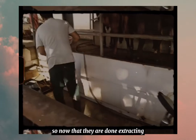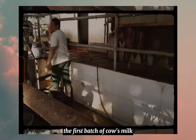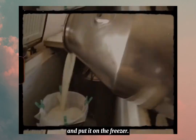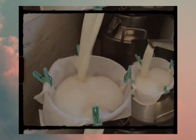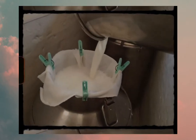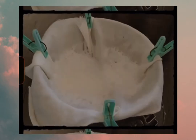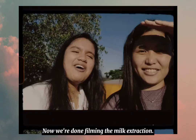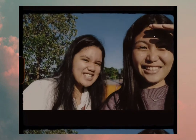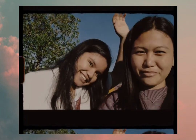So now that they are done extracting the first batch of cow's milk, they will transfer and strain it with a clean cloth and put it on the freezer. Now we're done filming the milk extraction and the next stop is Dragon Fruit Farm.